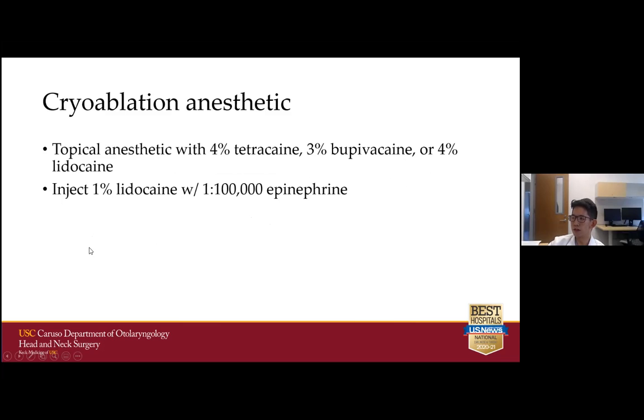And so how do we usually numb up the area? Usually I use topical anesthetic with 4% tetracaine, but obviously whatever you're most comfortable with should be fine. You don't always have to inject. I like to inject just for hemostasis, and also I think it's beneficial for the patient, but there haven't been any studies showing that it improves hemostasis or improves pain scores.